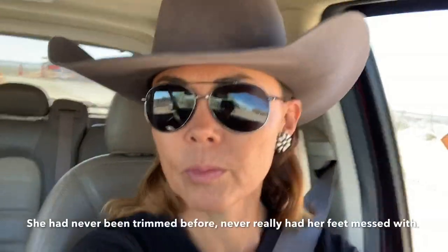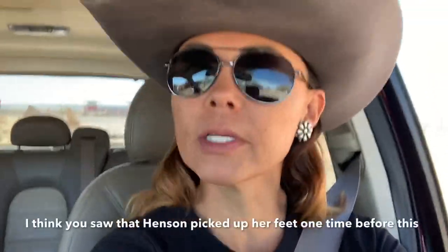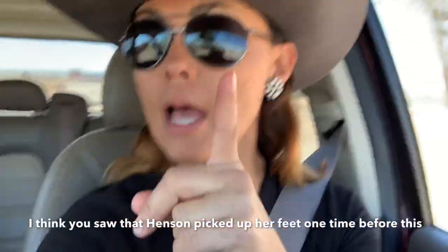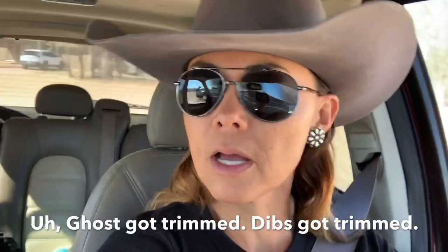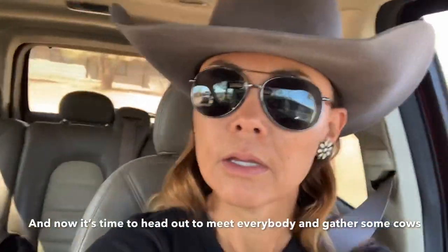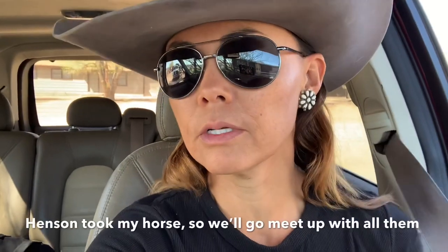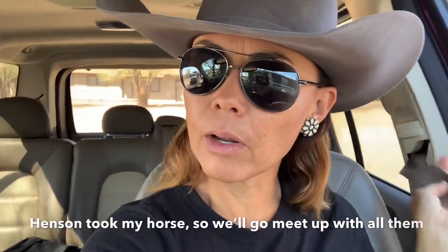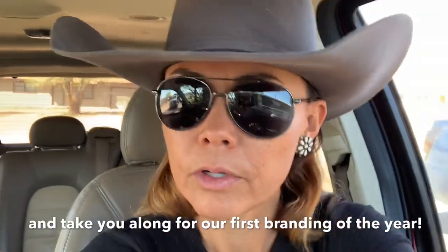Vixen did really good. She had never been trimmed before, never really had her feet messed with. I think you saw that Henson picked up her feet one time before this. Ghost got trimmed, Dibs got trimmed, and now it's time to head out to meet everybody and gather some cows. Henson took my horse, so we'll go meet up with all of them and take you along for our first branding of the year.